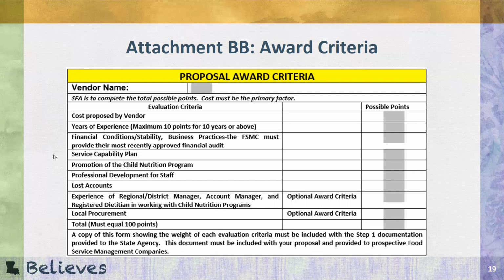The SFA must complete this form with the weight of each evaluation criteria, remembering that cost must be the primary factor. It is attachment BB of the FSMC proposal. The total possible points must equal 100. This document, completed with the evaluation factors, is to be provided to the state agency with the step 1 documents.